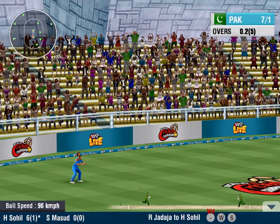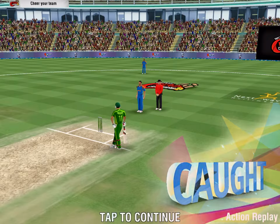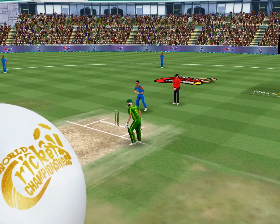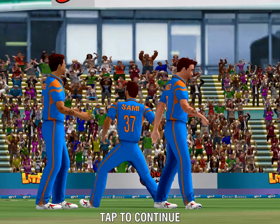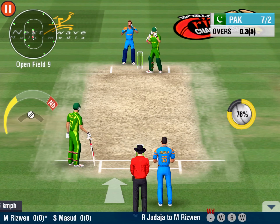He's really working those triceps with that magnificent pull. He's yanked that out of the air and pulled it baseball style. He never saw that catch coming. The striker shuffles back to the pavilion. Wicket!